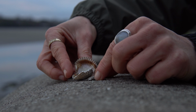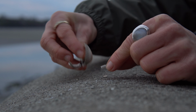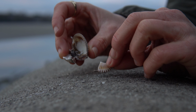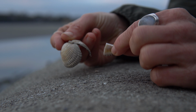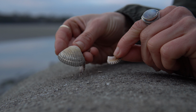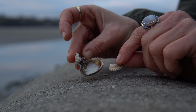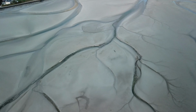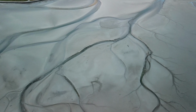What the hooded crows have been snacking on are cockles. You can see here some of the leftover shells from the food that they've been eating. And cockles are a type of shellfish that burrow into the sand, and there are lots and lots of them in the estuary. And in fact, there's lots of food in general in the estuary. It's a really, really special place. This episode is all about the estuary.